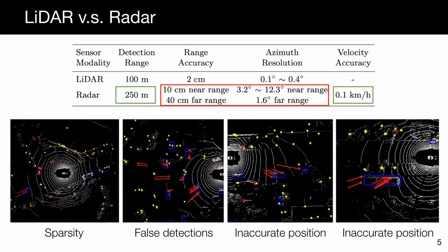In this paper, we focus on the setting of fusing LiDAR with radar, aiming to build a perception system that achieves state-of-the-art results. Before we go into the model details, let's first take a look at what the sensor data looks like.